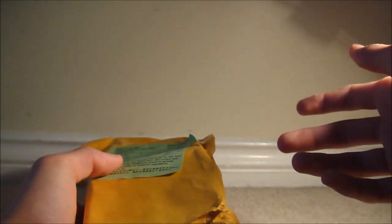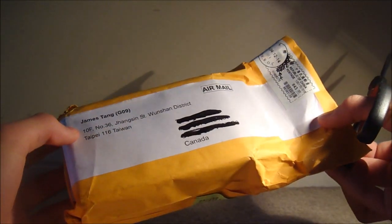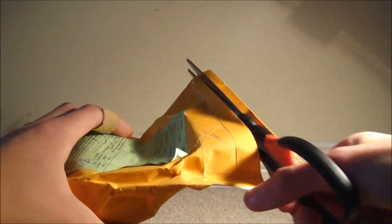So, yeah, it's a toy. And in Japan, this thing costs around 700 yen, which is pretty cheap, I guess. It looks like it says 700 yen. What are you talking about? 700 yen. It's a toy, man. Without further ado, let's skip down to opening the package.